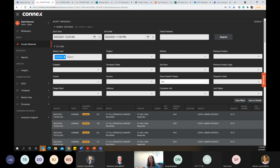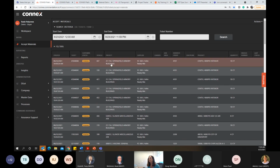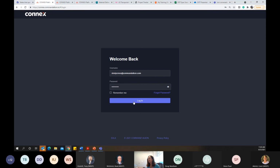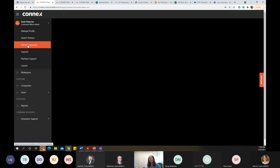And if you see, they're in the pending status here. And one of the filters I've got is the ability to also look at my received and rejected tickets. So I'll demonstrate this here in just a second. But when I'm in this ticket, I've got the ability to receive and reject tickets on the site. I booted myself out somehow. Back into my demo site.